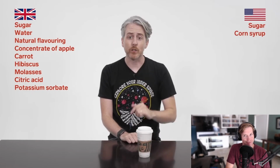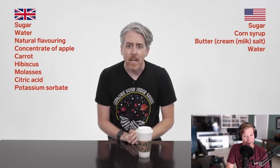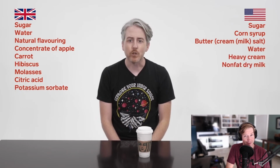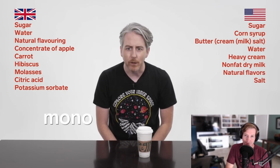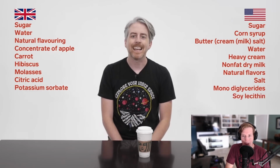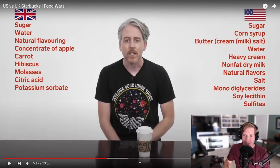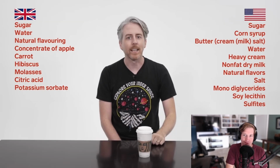Whereas our caramel syrup has sugar, corn syrup, butter, cream, milk, salt, water, heavy cream, non-fat dry milk, natural flavors, salt, monodiglycerides, I don't know what that word is. Soy lecithin, and sulfites. See, it's not a massive difference, but still, that difference is there, and why the heck is it there in the first place? The point is, our caramel syrup has actual caramel in it. How do you like that?